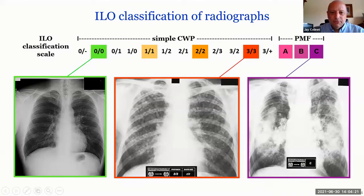This is a brief explanation of the ILO system of classification. Simple CWP is classified numerically between 0 and 3, while PMF has letter designations for severity of A, B, or C. The left radiograph or X-ray shows a healthy lung, which when expanded with air, the lung shows up, if it's clear, as black, while bones and organs show up as white in the X-ray.